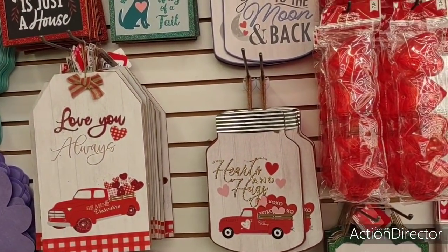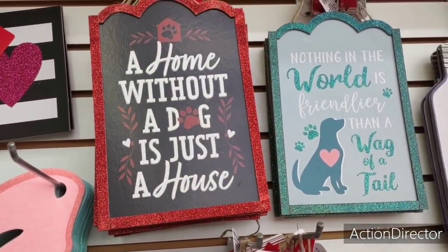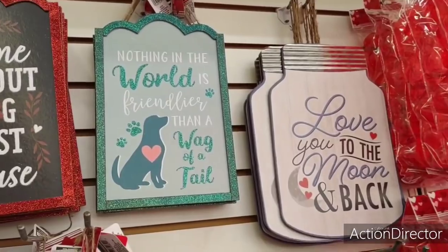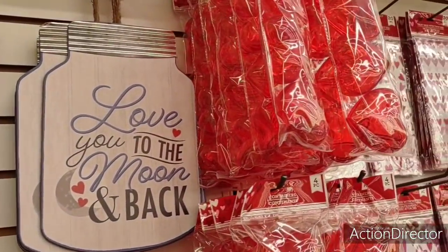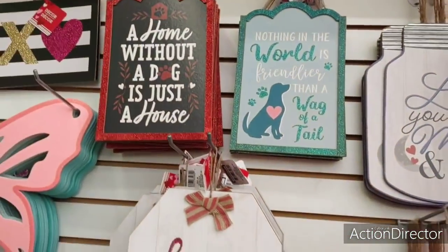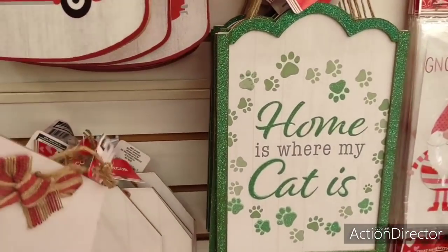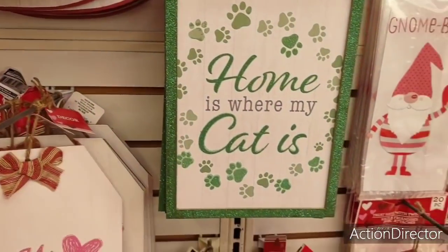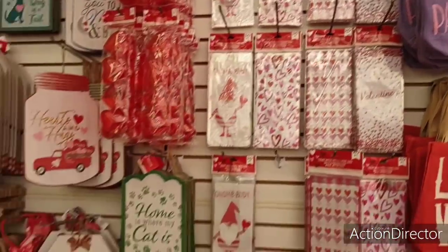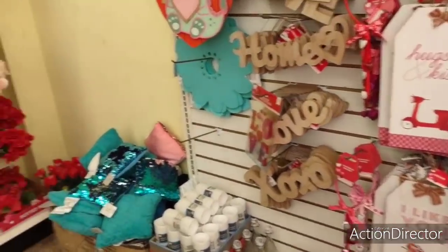Super, super cute, you guys. And then look, a home without a dog is just a house. Nothing in the world is friendlier than a wag of a tail. How cute is that? Really, really nice. Loving it. A lot of new stuff came in. All right, home is where my cat is. Totally adorable. I already showed you guys all the totes. Let me back up. Look at all these beautiful gnomes. I feel like I want to buy more, but I know I don't need any more.